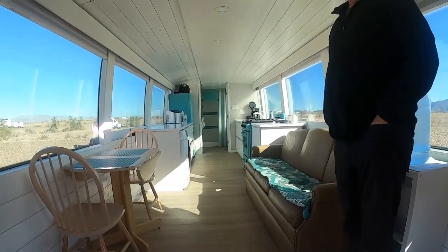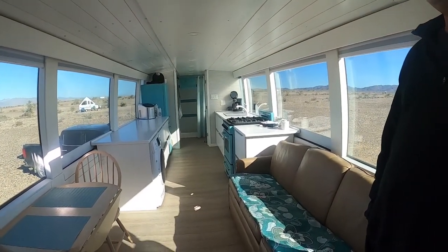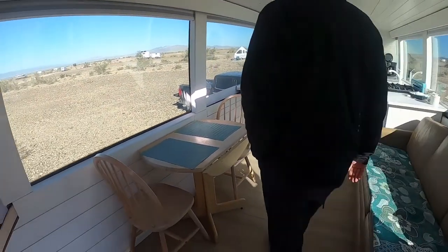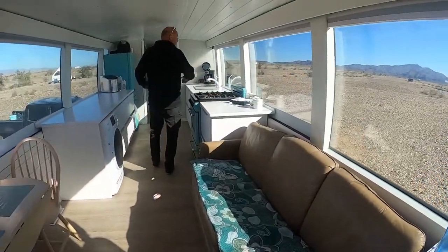Watch your head as you're coming in. You should be okay there. Well, most of my head is scar tissue at this point. So you basically walk into the living kitchen area. So we have a side dining table, a pull-out couch, of course plenty of counter space.